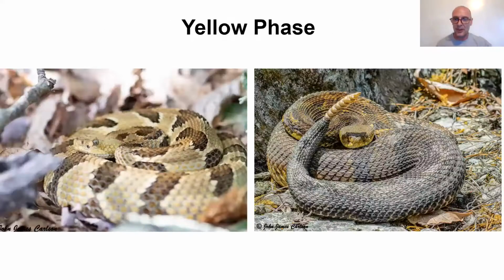Okay, here are some yellow phases. The one on the left is typical of the lowland hilly areas, usually high contrast, kind of pretty colors. While the one on the right is a mountain rattlesnake, rustic, ruddy, low contrast, not much, really kind of a little ugly almost.